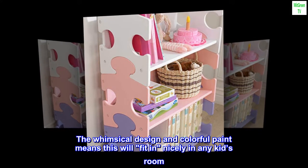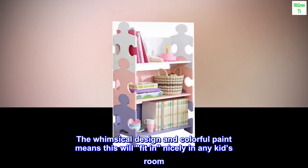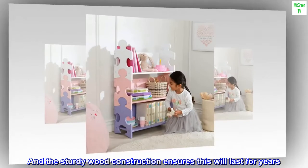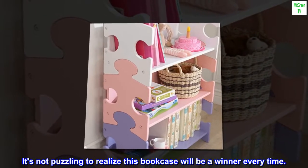The whimsical design and colorful paint means this will fit in nicely in any kid's room. And the sturdy wood construction ensures this will last for years. It's not puzzling to realize this bookcase will be a winner every time.